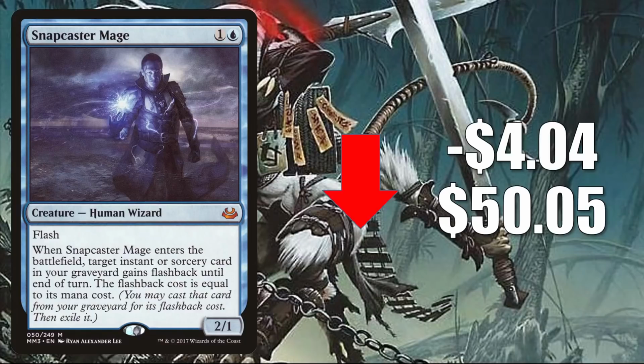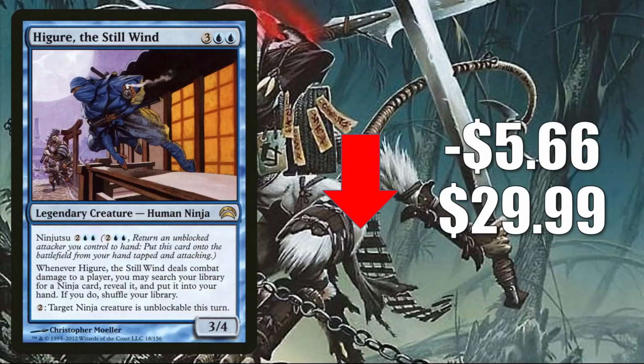In Modern, you'll find this in Grixis Control, Izzet Regent, plus much more. In Legacy, it's in 4-Color Loam and more there. In Vintage, you'll see this sometimes in Paradoxical Outcome, and you'll see this in Commander decks too, like Orvar, the All-Form and more.